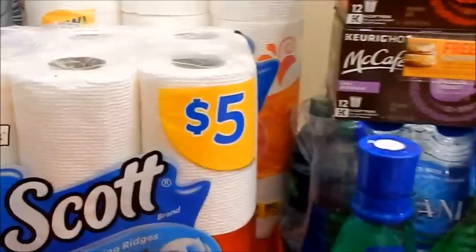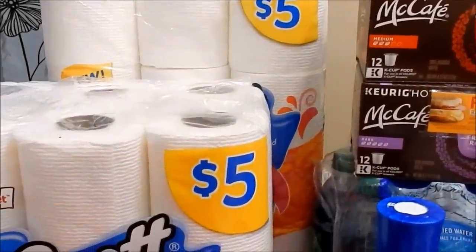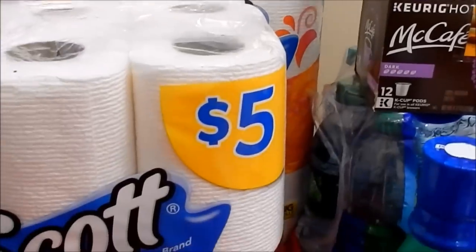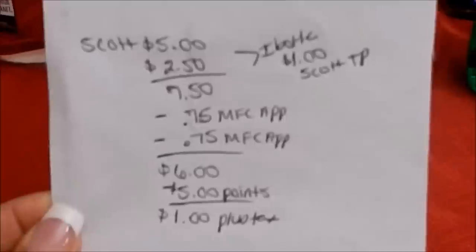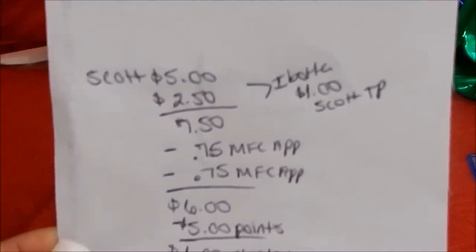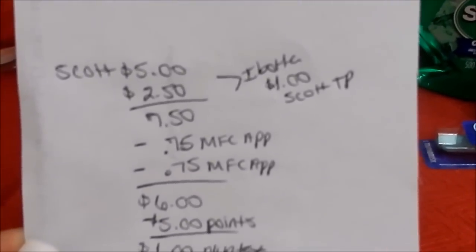I picked up Scott paper towel and Scott toilet paper. This week they're on sale, buy one, get one 50% off. Regular price is $5. So for one would be $5 and then the second one $2.50. So let's look at that math. So $2.50 and $5 is $7.50 total. There's app coupons for 75 cents on each. So 75 cents on the paper towel and then 75 cents for the toilet paper. That brings your total down to $6.